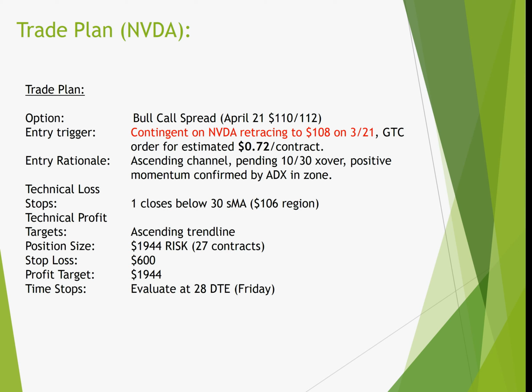That order is only contingent on NVIDIA retracing to $108, which is about half of the candle from Monday. If it does retrace to there, my good till canceled order will be triggered. I'm putting that in for an estimated 72 cents. If it does, I'll get a little buzz on my phone, and I'll take a look at it and see if it's in that region. I may trigger that if it's somewhere between 70 and 75 cents.